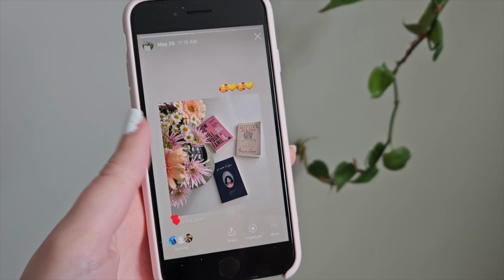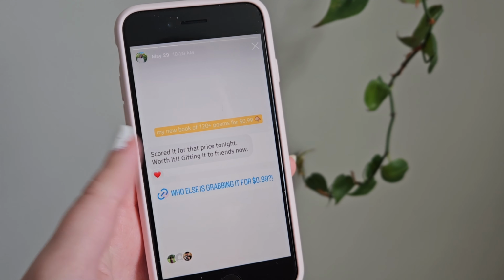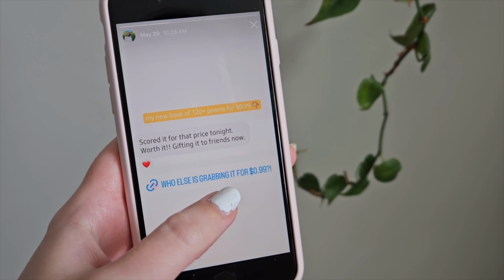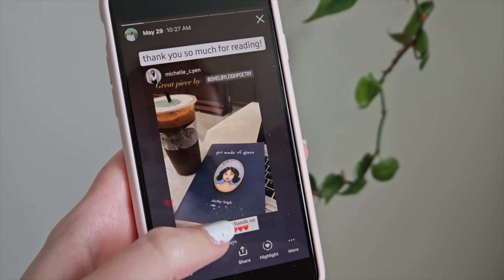I also got tagged in a couple of photos with my book, so I reshared those to my story as well. Again, another person saying that they got the book for that price, sharing the link again. Thanking people who tagged me in photos of my book.